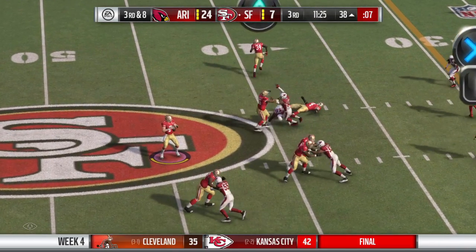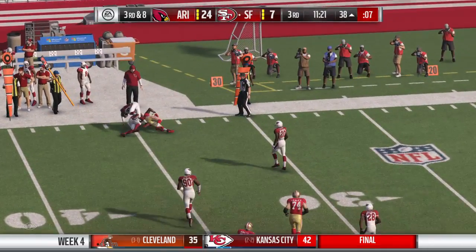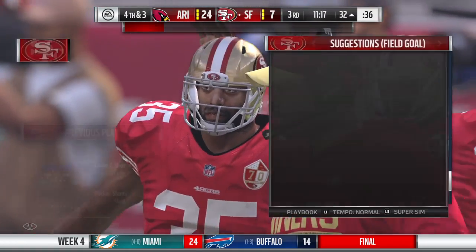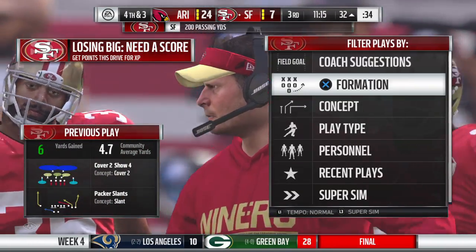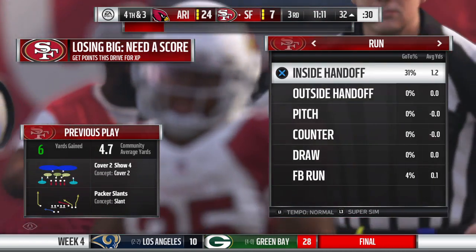From the shotgun, he'll look to throw. Finding time. And he checks this one down to Williams. And he gets it down to the 32. It'll be a gain of 6, and that's going to make it 4th down. So much about this game is just understanding situations and then having to execute, isn't it?